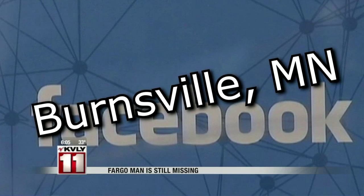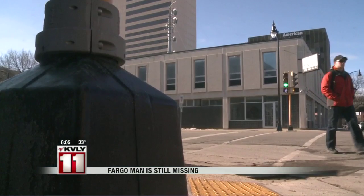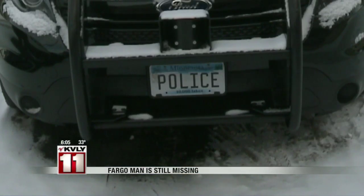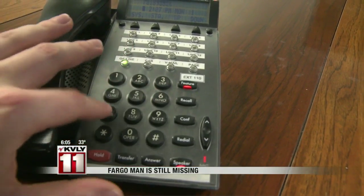Perez's Facebook says he lives in Burnsville, Minnesota. The police there say he's reported missing, but they really only have the Facebook profile, and they aren't even sure he lives in Burnsville. It is very uncharacteristic for him not to be on Facebook to say good morning to somebody. Jody Bouchane gave us 2 phone numbers Perez had used in the past.